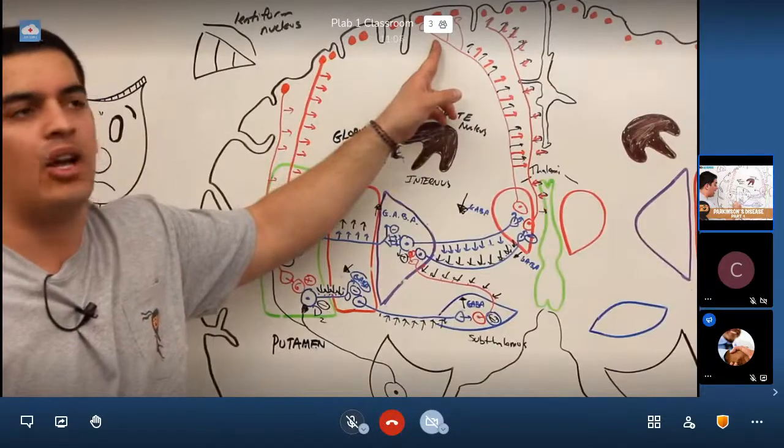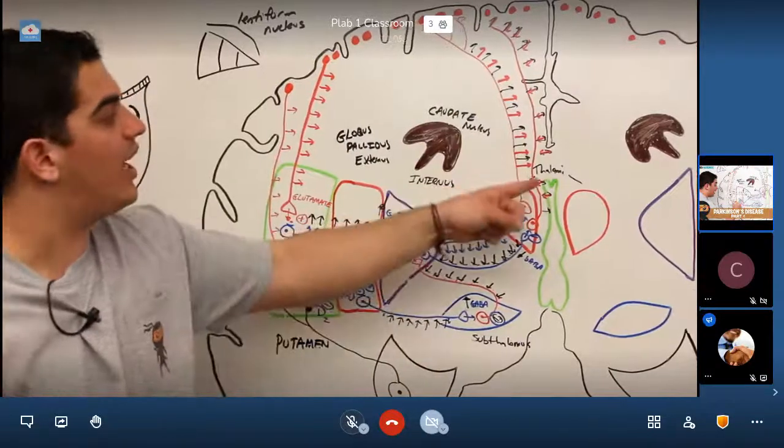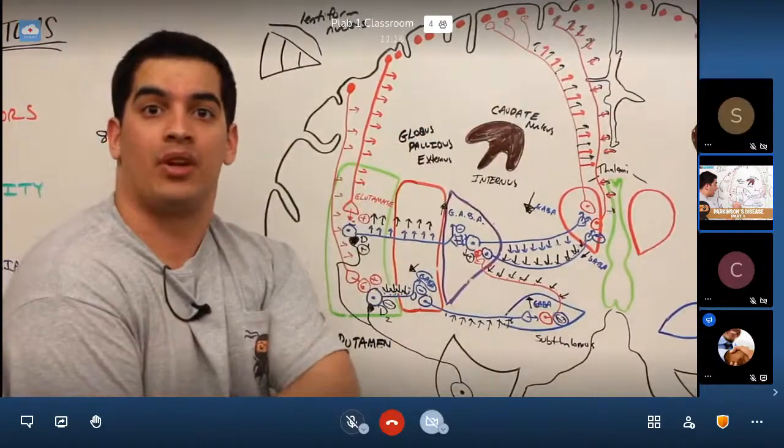Specifically, it's going to activate the primary motor cortex, which is going to the biceps muscles. Then let's say that the indirect pathway is going to a part of the primary cortex, which is serving the triceps muscles, right?